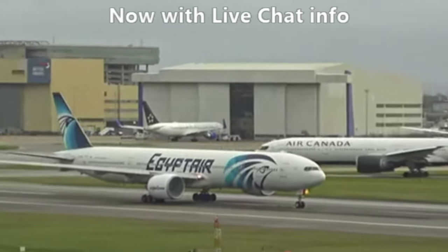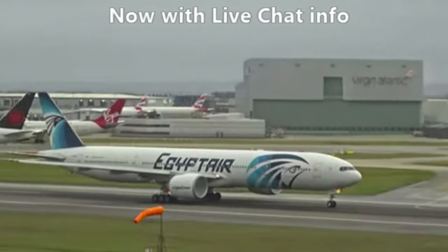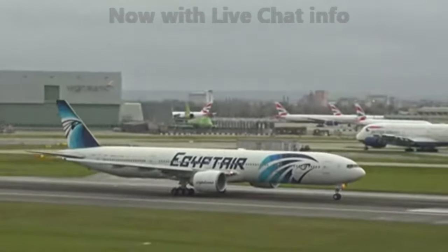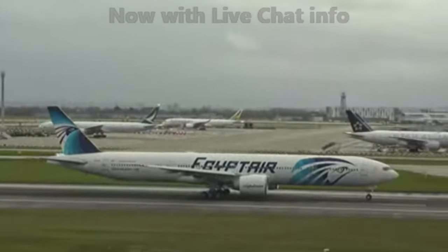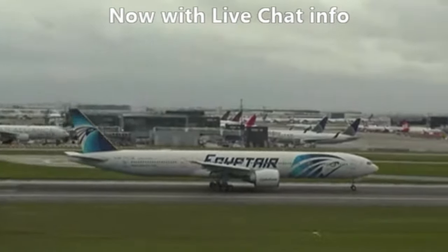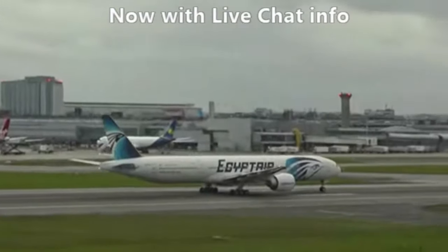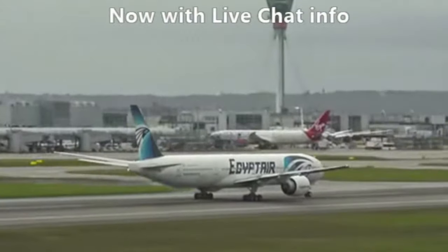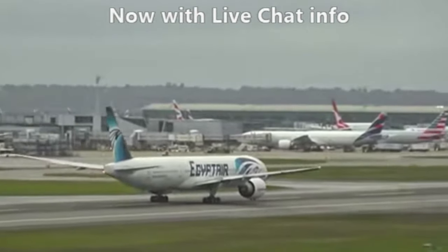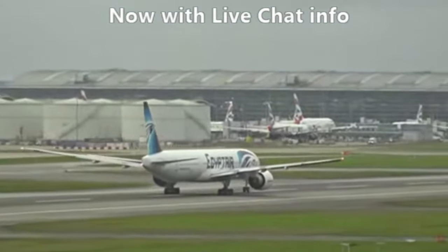A bit of mist on the front of the engines. I do like that, I don't know what it is on this side there, is it an eagle or what is it? Yeah, it looks like an eagle to me, most of it isn't, it looks like something totally different and I haven't got the foggiest idea what it is. Anyway, it's flight number 778 heading out to Cairo, that's with Egypt Air in a Boeing 777.